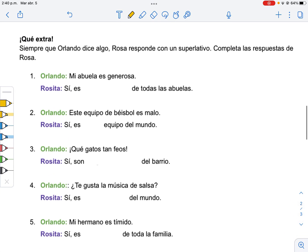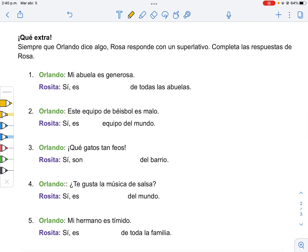The "que extra," porque tenemos 2 personas. Tenemos Orlando y Rosa. Y cuando Orlando dice algo, Rosa responde con un superlativo. So every time Orlando is saying something, Rosa has the "est," the biggest, the baddest, the worst, because she's just so extra. So we need to complete her responses.